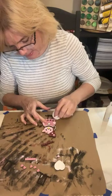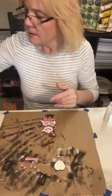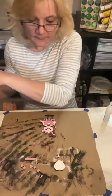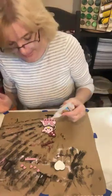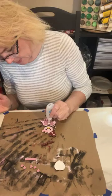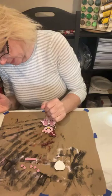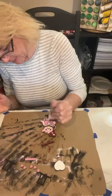Got some super glue on her there. Then we have the little heart pendant. We have a little pink piece that goes on top of there. You don't have to do that if you don't want to, but it does come with it, and you can just give a little bit to make it a little more chunkier and stand out just on the bottom there.